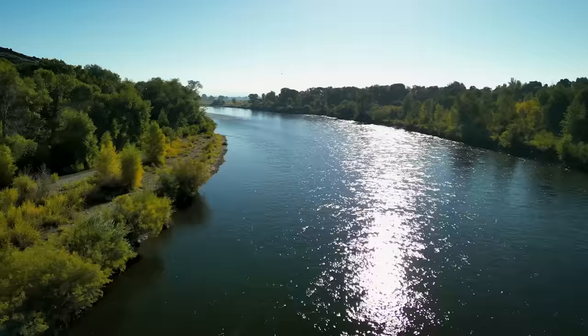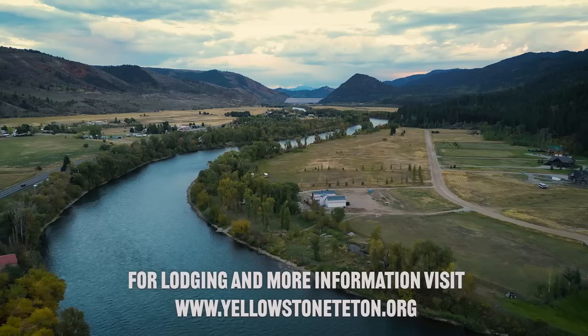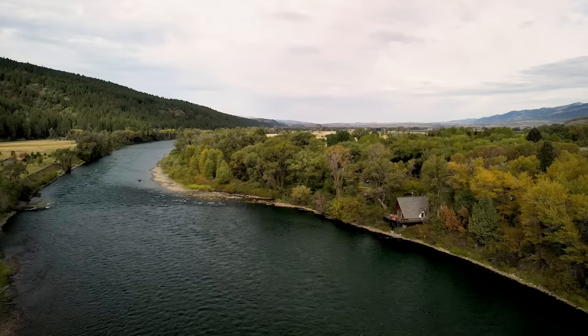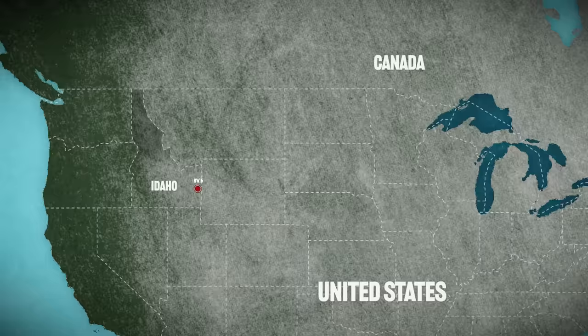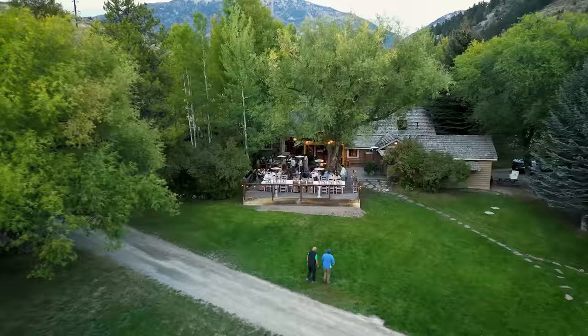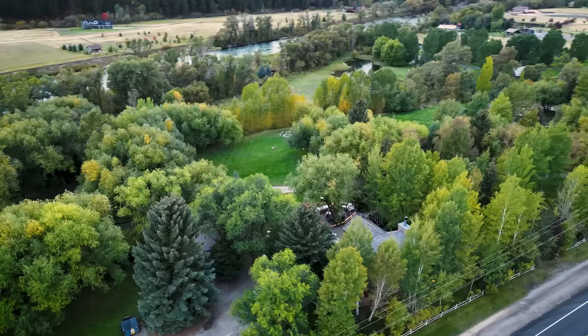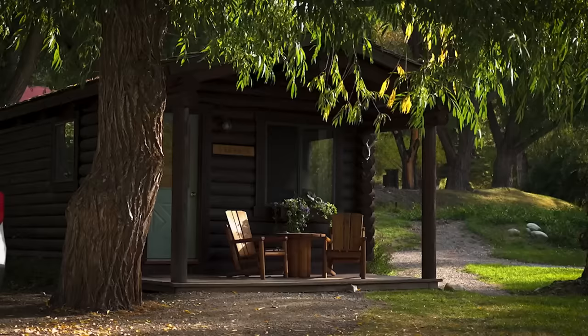Welcome to the banks of the South Fork of the Snake River. Welcome to the Lodge at Palisades Creek. Just downstream from Palisades Reservoir, this angling oasis is home to trout hunters from all over the world. Located in Irwin, Idaho, southeast of Swan Valley in Yellowstone Teton Territory, the Lodge at Palisades Creek sits on over 20 acres with private cabins for all guests.